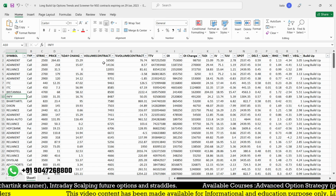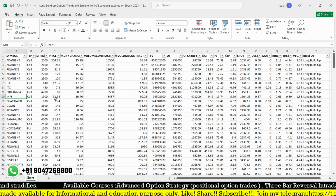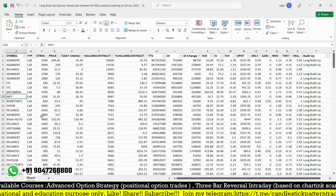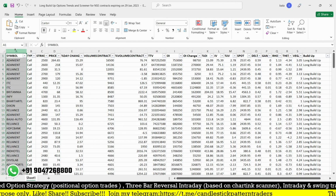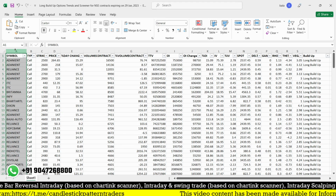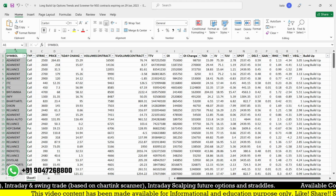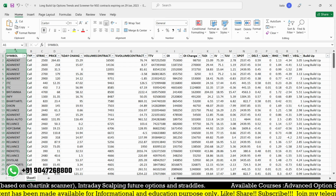If your contract basis Adani Enterprise having a huge contract which is traded, and these are all the stocks, I'm going to filter out the stocks. I'm just simply tracking these are all the stocks which is building a long. So maybe tomorrow also it can continue the upside. There is a chance for continuing upside should be possible.